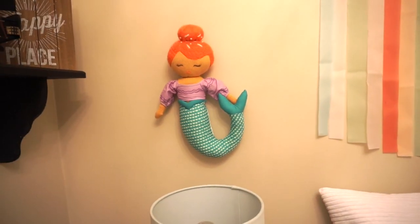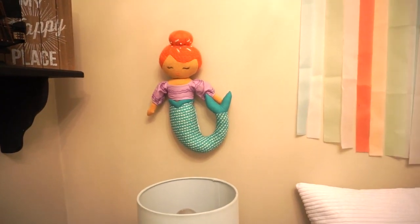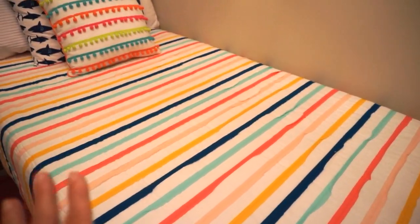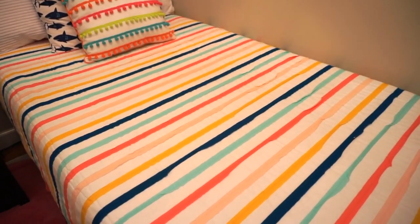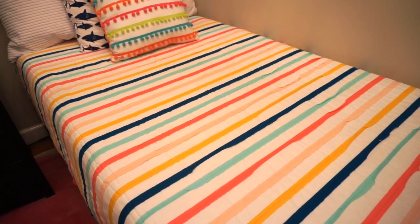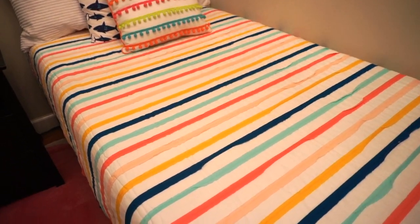Layla's past playing with that kind of a doll, but then I saw this bedding right here, and all of a sudden my whole mind changed. I grabbed this bedding and I just went searching through Target, and I just went crazy. And let me show you what all I picked up.